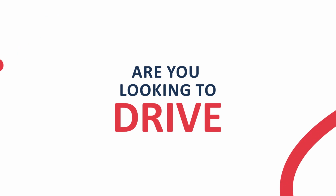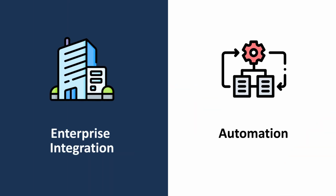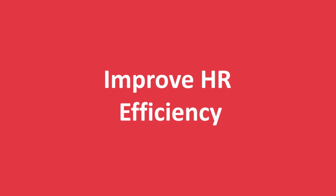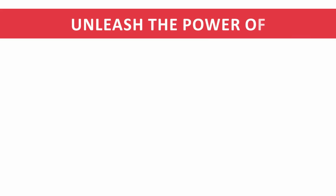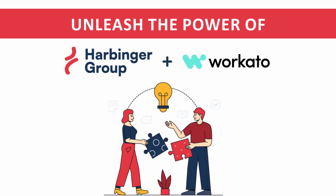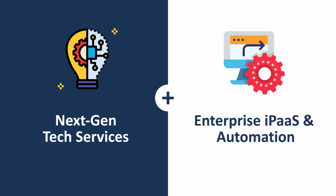Are you looking to drive enterprise integration and automation at scale, accelerate go-to-market strategy, or improve HR efficiency? Leverage the combined power of Harbinger and Workato for tech stack integration and workflow automation. Use the best blend of next-gen tech services and enterprise iPaaS and automation for game-changing HR and business outcomes.